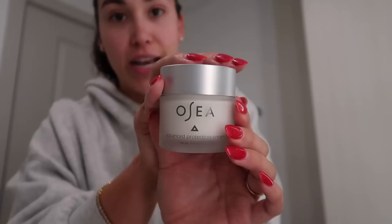I wear this daily. I like to have a very minimal skincare routine, so whatever moisturizer I wear during the day, I also wear the same one at night.